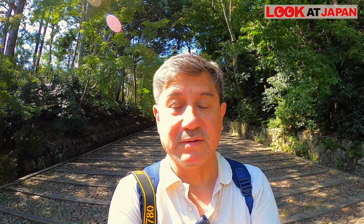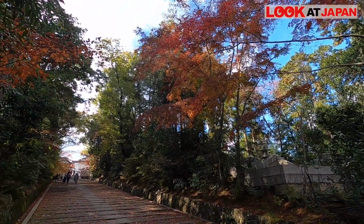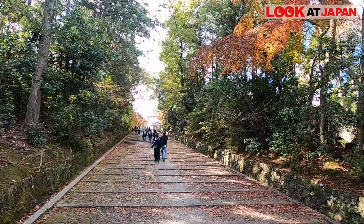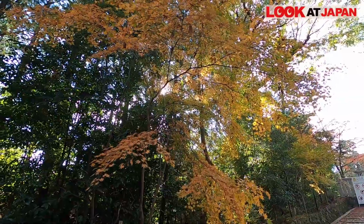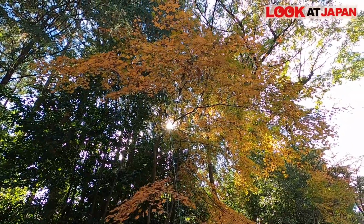And from mid-November to the end of November, sometimes even into the beginning of December, the maple trees that line this path and the area above the main temple, which we're going to see in a little bit, turn luscious hues of deep orange and red. And the autumn foliage here is really spectacular.